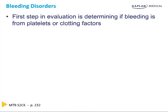The first step in the evaluation of any bleeding disorder is to determine if the bleeding is platelet related or clotting factor related. Do not start with the blood test. If you start with the blood test, you're going to get the answers wrong. There's 5 separate things that cause a high PTT with a normal PT. You could clot, you could have platelet bleeding, factor bleeding, no bleeding, or occasional bleeding under conditions of stress. But you can't answer it by the blood tests.